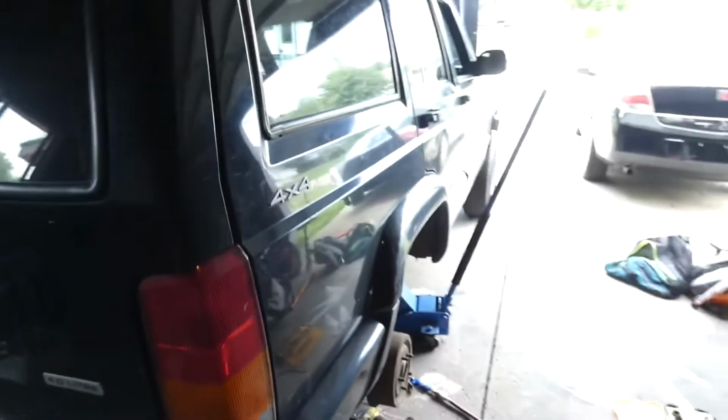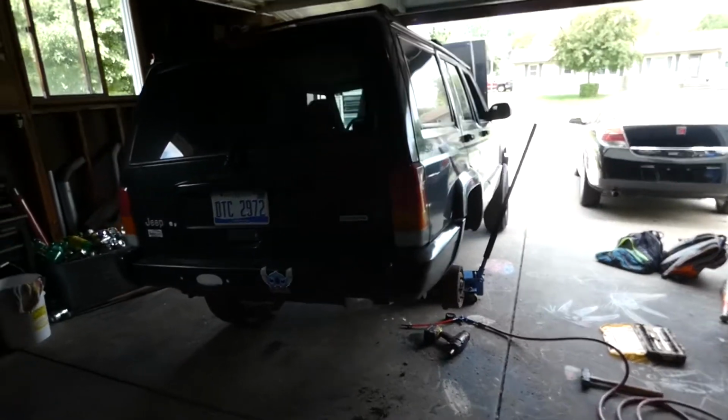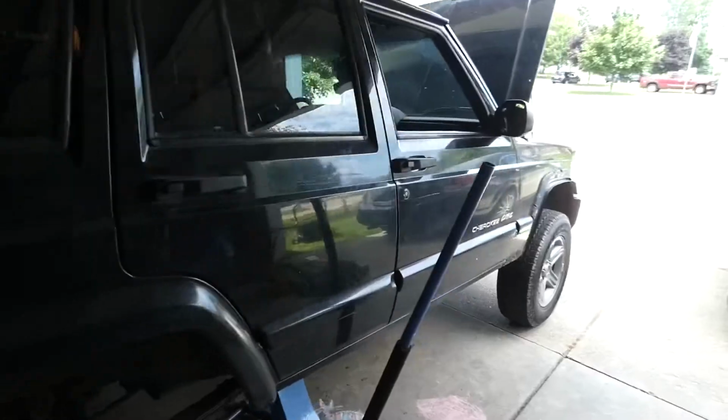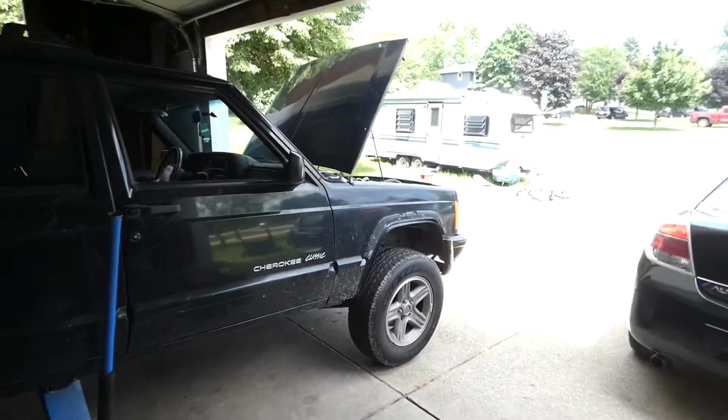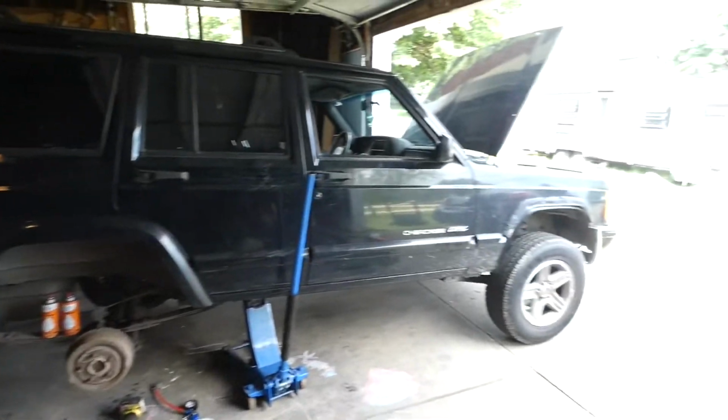Just all Jeeps. But here I am, trying to flip Jeeps, flip things, save up some money. Hopefully it works out. We'll see what happens. Either way, got a different car every day of the week. I can drive something else.